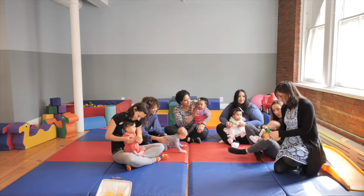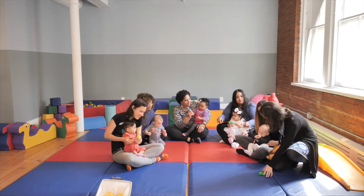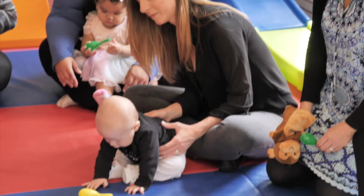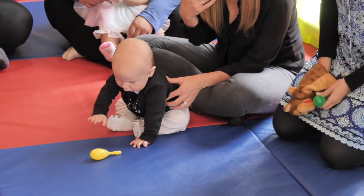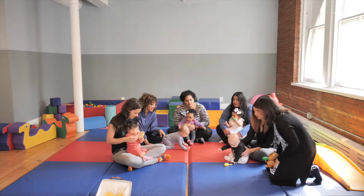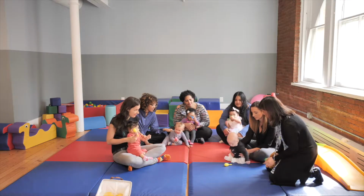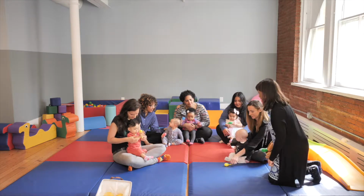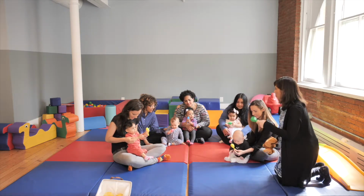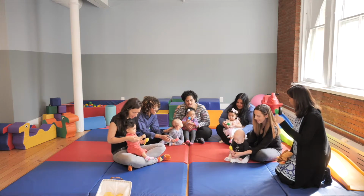So was Nico able to actually grasp the maracas? Let's try it. Okay, so see if your baby can actually grasp it. Let him work for it. Yes. There you go. Because that will help work his motor skills as well. Physical development.